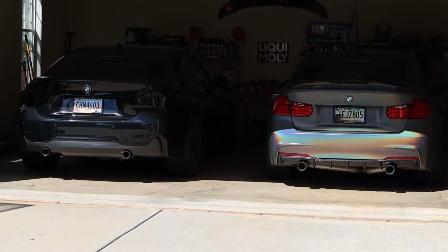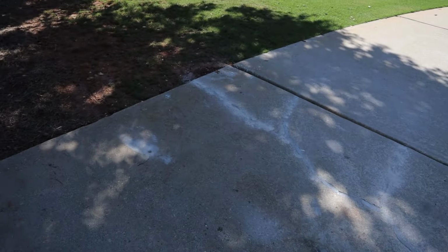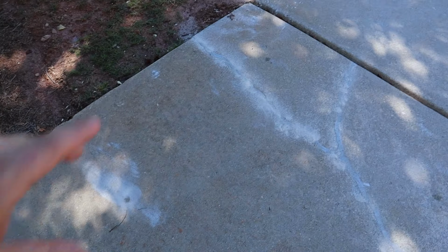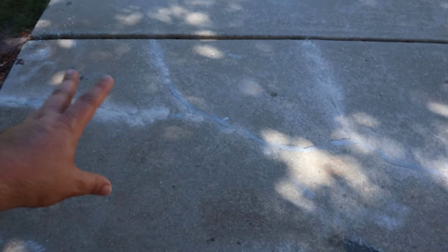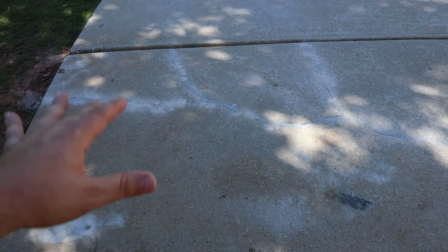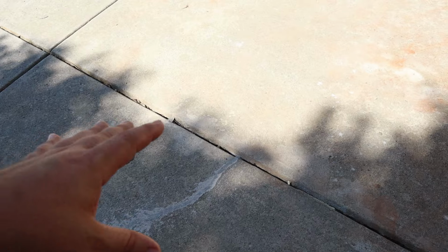Heidi and Helen are in the garage there, and they are so happy they have a nice flat driveway now. As you can see, we filled in these cracks with sealant, and then we put sand on them to kind of help it blend a little bit. You can't get this stuff to match. It's just not possible.